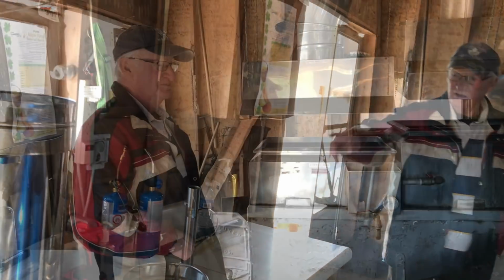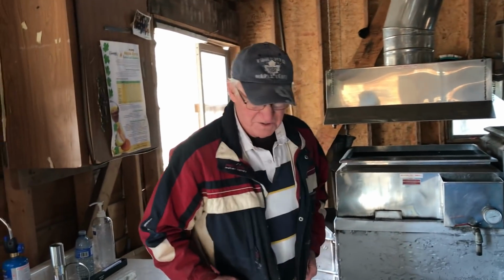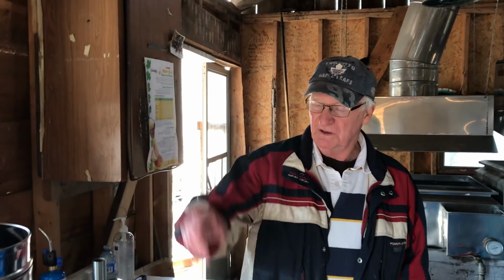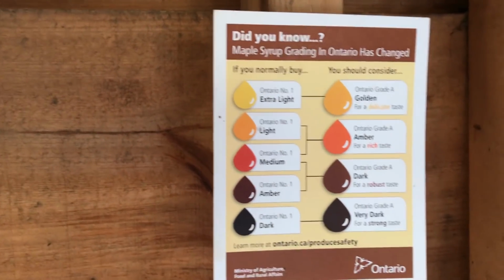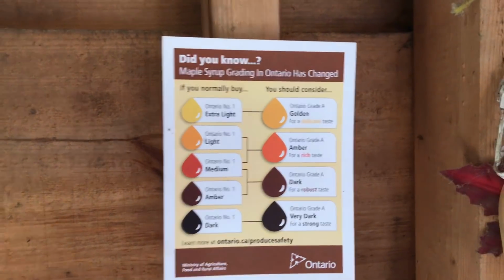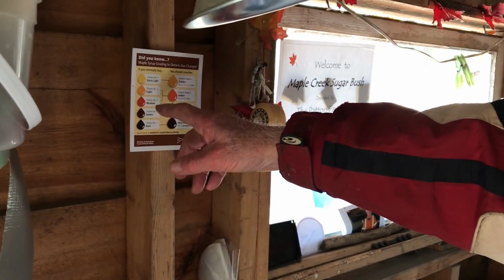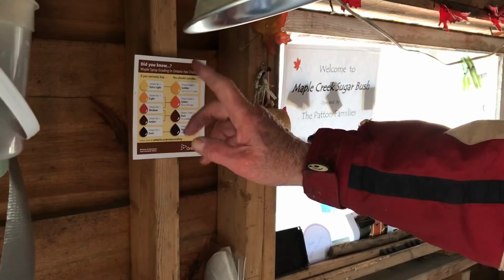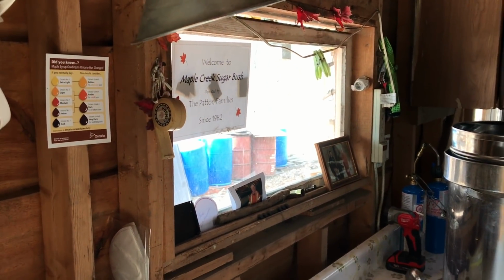Can you talk a little bit about the color? Oh, the maple grading, I didn't even touch that. I forgot to talk about that. Two years ago they changed the grading system. Before, they would have what we call light, and then extra light, and then medium and dark and so on. The light is very confusing to people because what does light really mean?